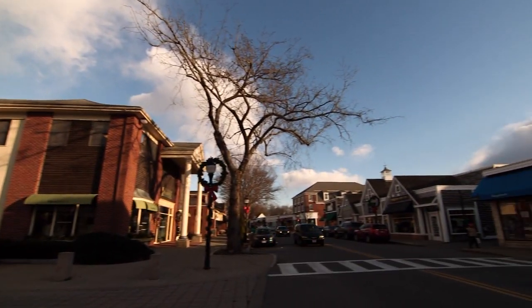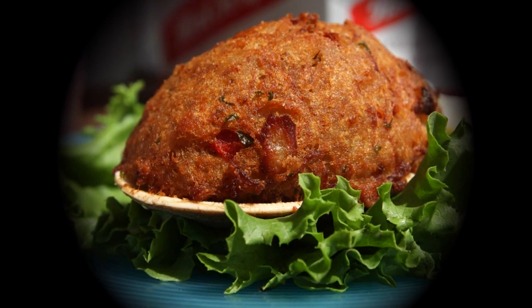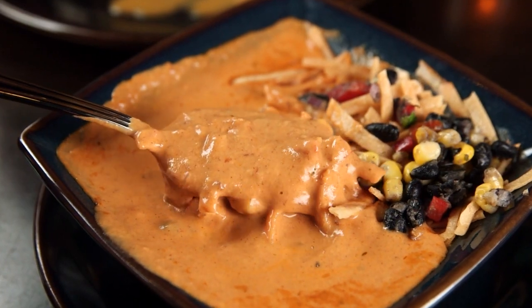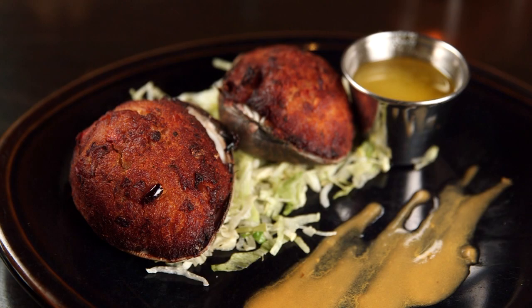Since this is Cape Cod, a lot of customers might be in the mood for some clam chowder and a stuffed quahog. But since this is Anejo, they offer something a little different. Instead of chowder, there's a chipotle-spiked lobster bisque. And instead of a standard stuffy, they serve quahogs rellenos.